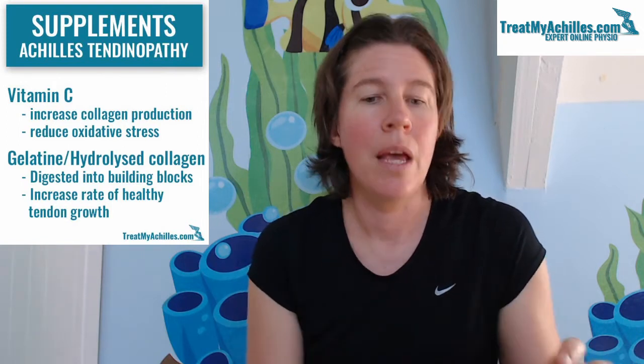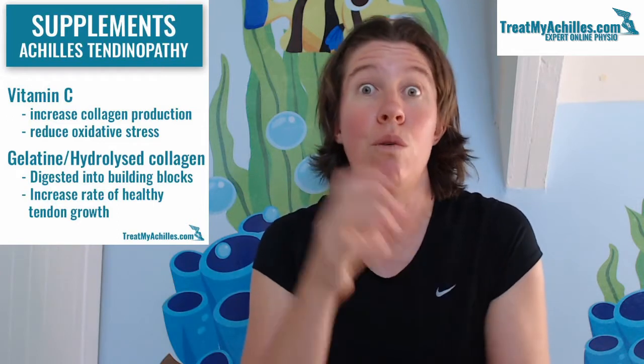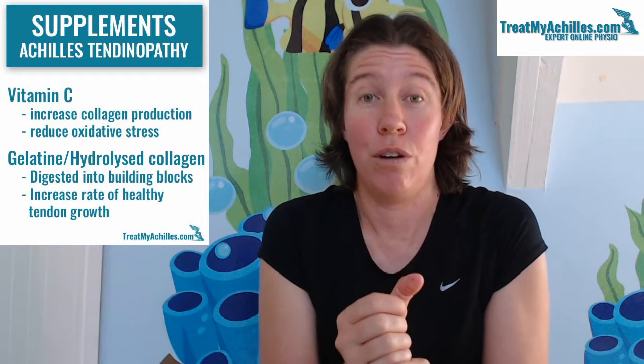Then gelatin or hydrolysed collagen, they're similar things but not quite the same. You'll see a little bit later on, you only use one or the other because they break down into the same building blocks for collagen, and the reason they help is our tendons are mainly made up of collagen. They are digested into the building blocks of collagen, and there is research to show that if you use those types of supplements, they increase your collagen production of healthy cells.